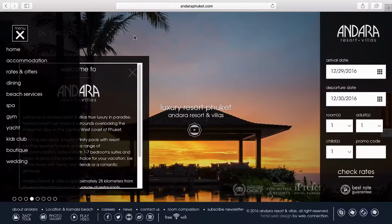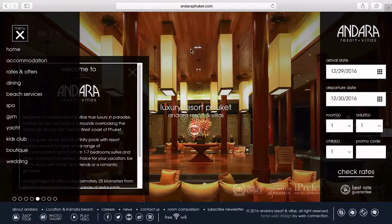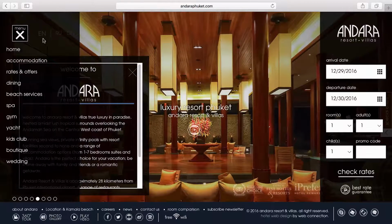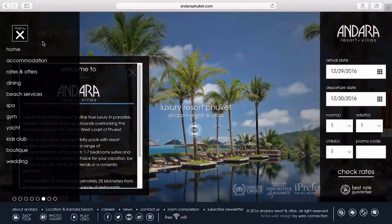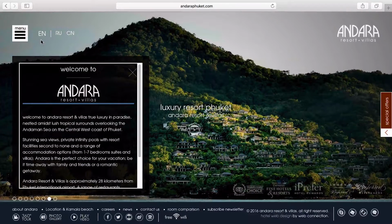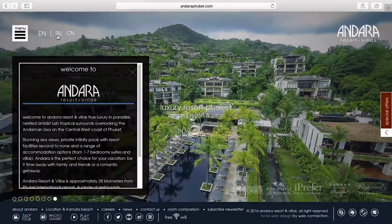Let's click off there. Actually, when I click off there, you'll notice that those still stay there. So I actually can't click off there, and I can't go back to this text here. I have to click on the cross here to close that menu. You'll see they've got translations here, which is fantastic. They've got Russian and they've got Chinese and they've got English translations. So that's great.